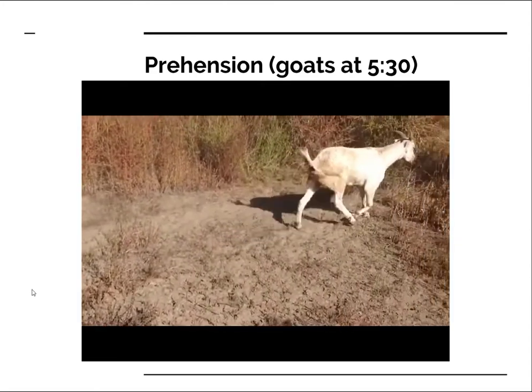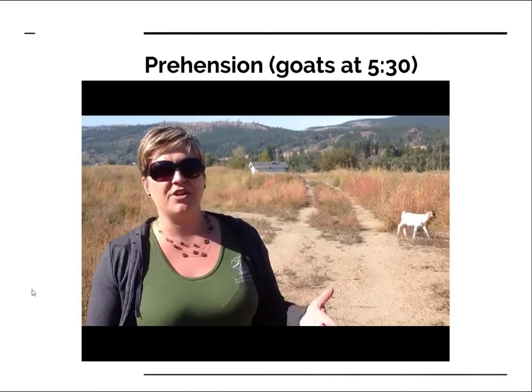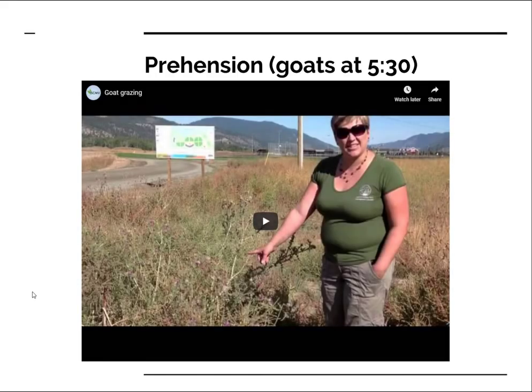They found that they increase quality. They get rid of the invasive pests, and they get rid of some other areas.